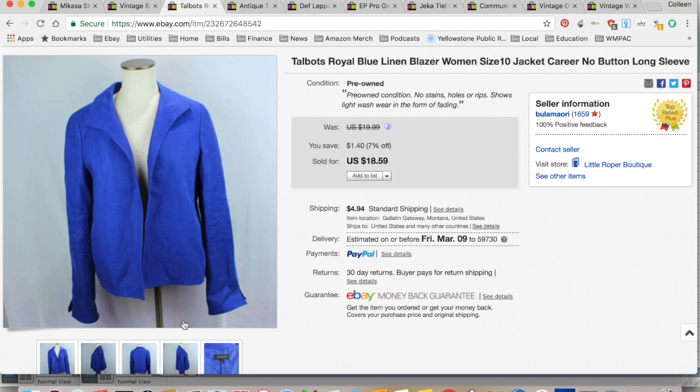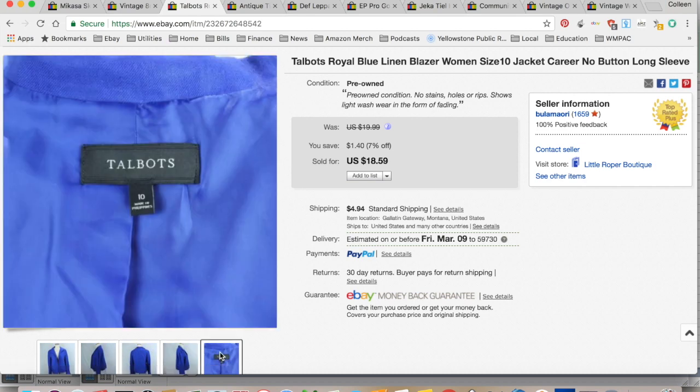Here is a Talbot's blazer. I think I showed this in the haul, actually, so this went pretty quick. Royal blue linen, $18.59. I collected $23.53. It cost me $1 because it came out of the consignment store bag. $8.07 for shipping and fees for a total profit of $14.46, and it took 2 weeks to sell.